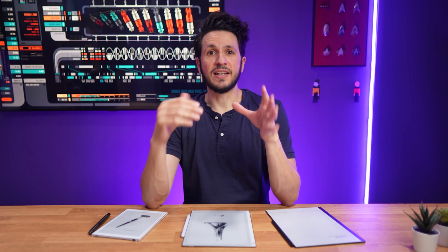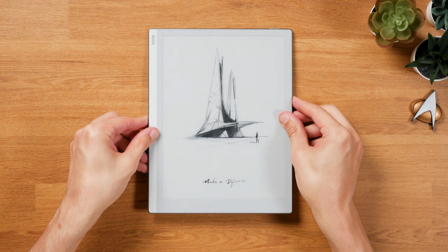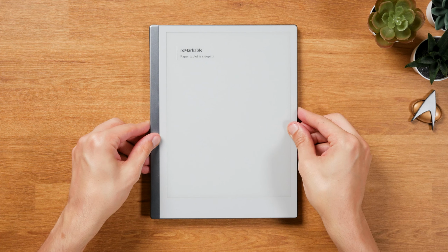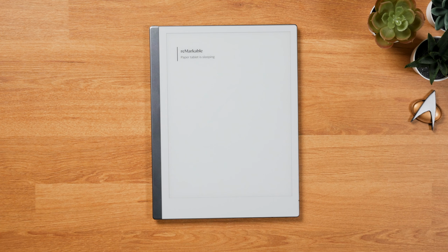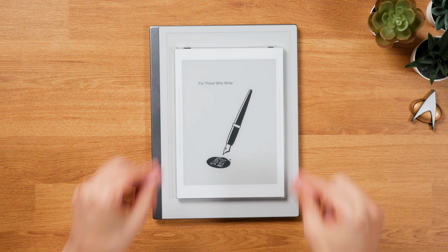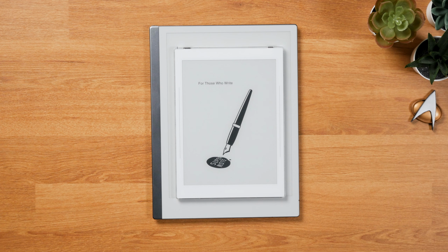So to summarize, the Boox Go 10.3 for best flexibility and PDF functions, the reMarkable 2 for easiest to use features and best convenience when taking notes at a desk, and the Supernote Nomad for the most powerful note-taking and organizing features with best portability.